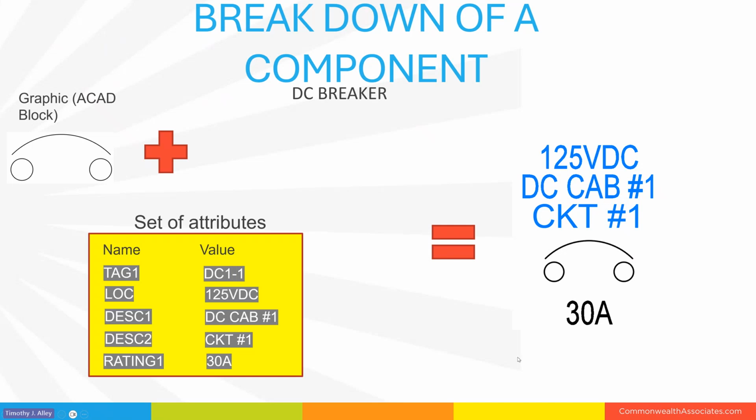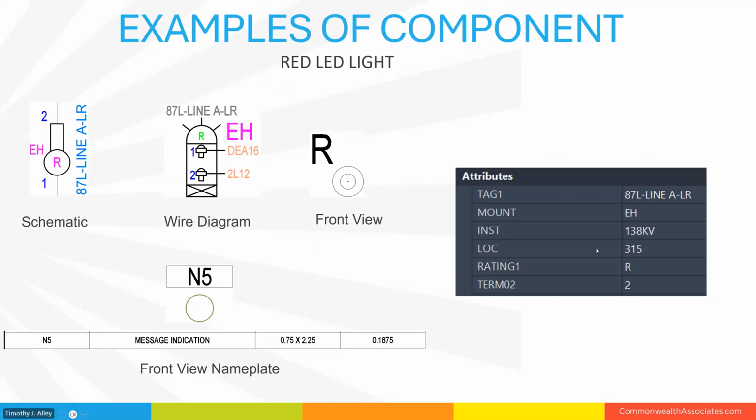Here is a breakdown of what I was describing. You've got a graphic version of the block. You assign these attributes with tags and values to it. And together, that is your smart component. So as an example throughout your drawings, you would have a schematic version. Here's an LED showing up on the schematic. Your wire diagram version is next to it, and then the front view. Now, what links these together in AutoCAD Electric are 3 attributes: the installation, the location, and the tag. All 3 of those values have to be exactly the same, and that's what links those together throughout the drawings.